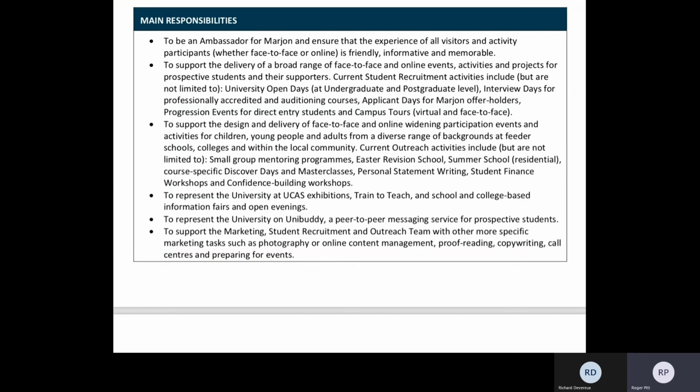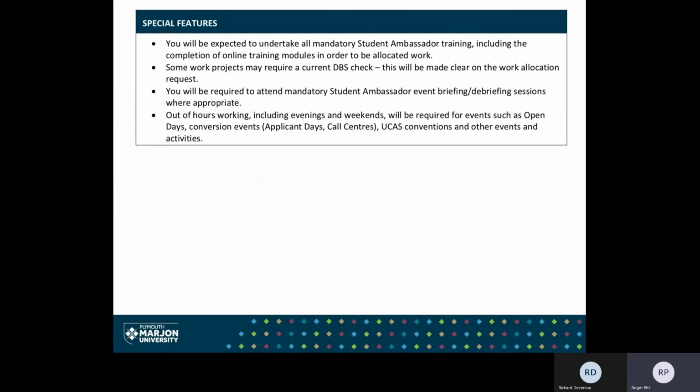And it just gives you a bit more detail, a bit more information about what to expect in terms of your responsibilities as a student ambassador. And then I touched on it a second ago. The final box really is around any special features, and I think I mentioned out of hours working. I mentioned DBS checks and anything else that may be relevant. So have a really good look through that.